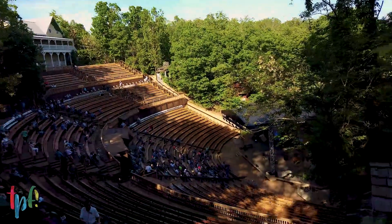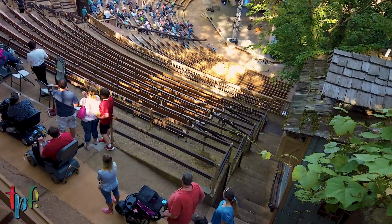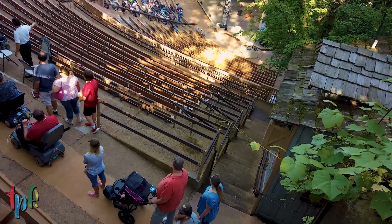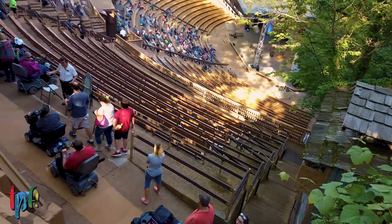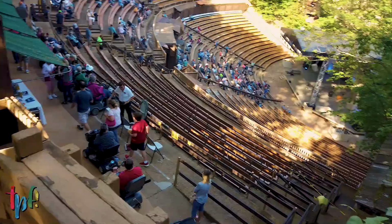So this is Echo Hollow. Now, Echo Hollow was here when I worked here, but the show was very, very different. Now it's all sorts of different things, and they just completely redid the stage, and it looks great. But back in the day, when it first opened, it was a dinner theater, and I loved it. They'd bring dinner to your seat, and it was a fun kind of an Americana patriotic show.